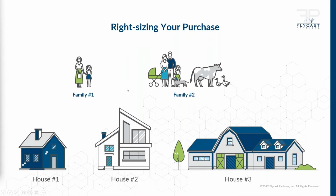So I wanted to start out with setting the stage for right sizing a purchase. We're really talking about right sizing your purchase for an ITSM solution. But to talk about that, let's look at it from the perspective of buying a house. That's one of the largest purchases a family is going to make in their lifetime. It's not just a purchase; it's an investment. So you're looking at some return on that investment, but you've also got to be focused on your outlay, what you're able to afford going into it.